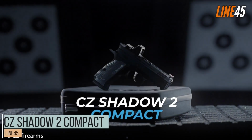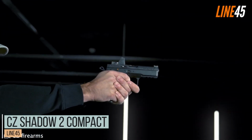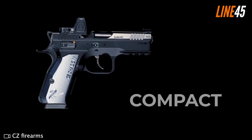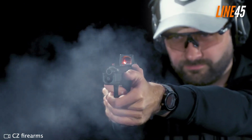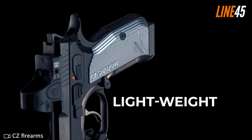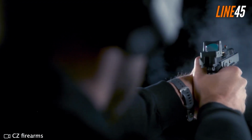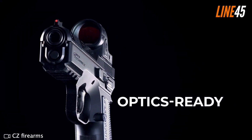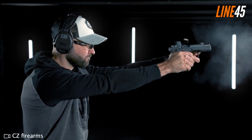CZ Shadow 2 Compact. The Shadow 2 Compact is a must-have, especially if you want a competition-ready concealed carry pistol without having to spend big. Well, there was a point that you couldn't just obtain the gun because of the demand, and that particular demand pushed the street prices of the Shadow 2 Compact to almost $2,000. But its actual MSRP is just $1,300.